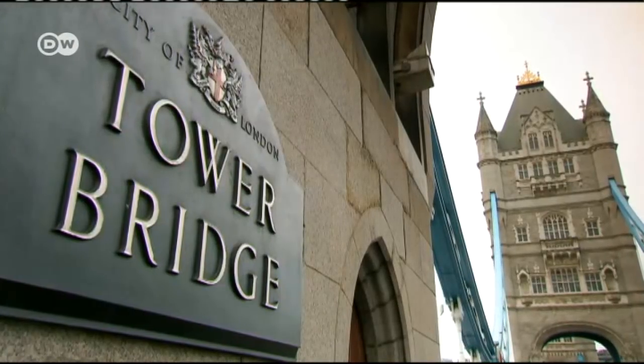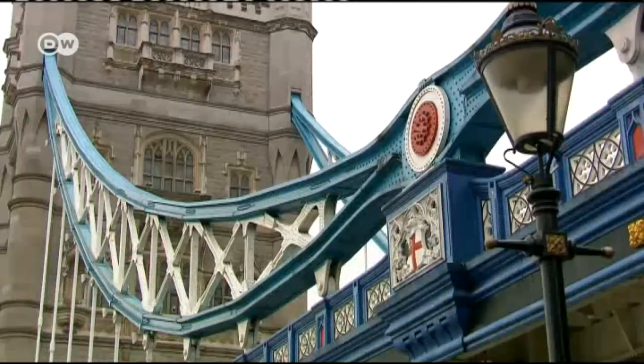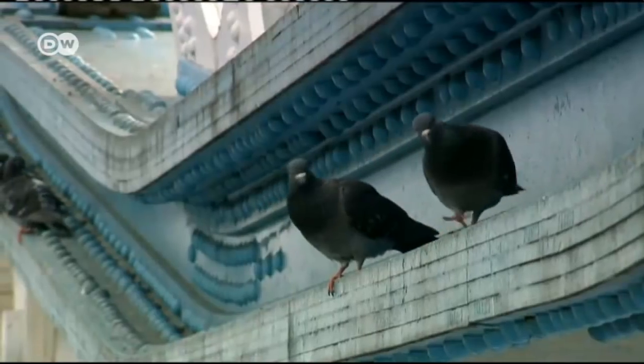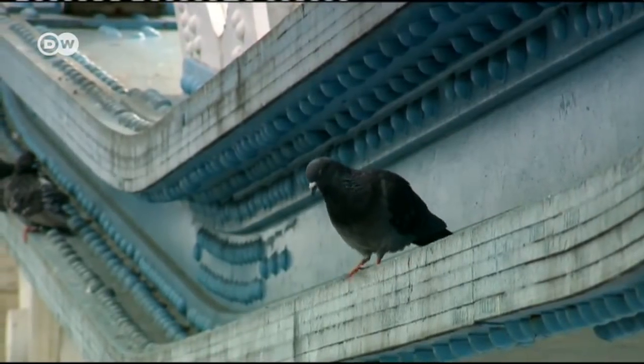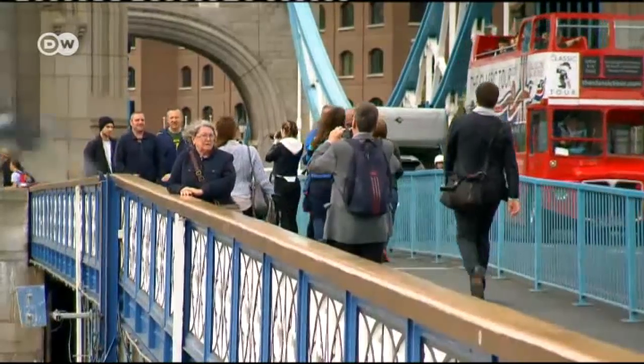A unique structure, a revolutionary wonder of technology. That's how the British celebrated the completion of the Tower Bridge more than 120 years ago. The iconic landmark has spanned the Thames River in the heart of London since 1894.